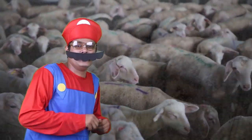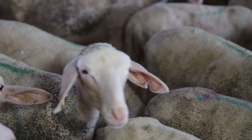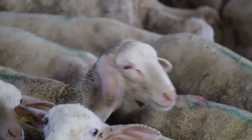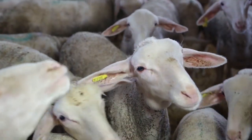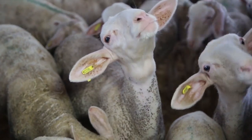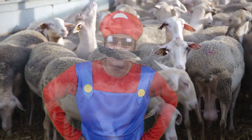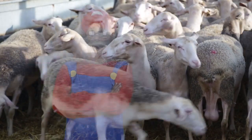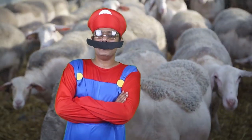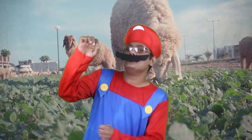Sheep and goat are one of the most affordable animals in the world. It can be accommodated in any kind of weather conditions. The main purpose of sheep farming is to produce enough meat, wool and skin. It also gives us milk.